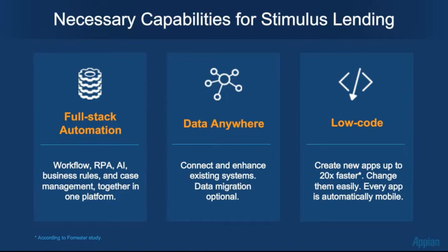And then determination of loan eligibility and qualification, as well as collection of digital signatures. Document and data collection and packaging for submission to the respective government agencies. So the British Business Bank in the UK or the Small Business Administration in the US, for example. And that can be done either using Appian RPA bots or via APIs, depending on what's available in each case.